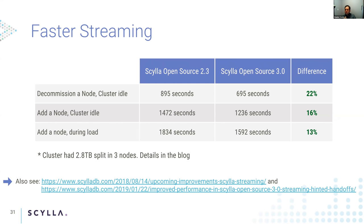If you do a similar test across continents, a request-response protocol will perform much worse, and streaming in that case, among data centers, is supposed to be a lot faster. So this is essentially what we did in terms of streaming.